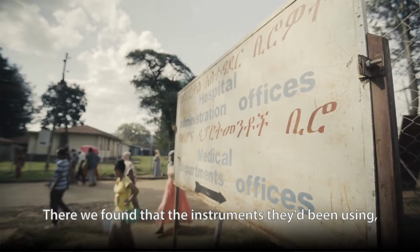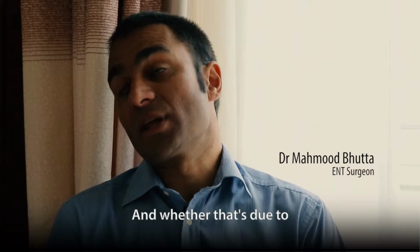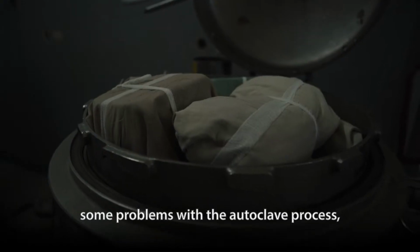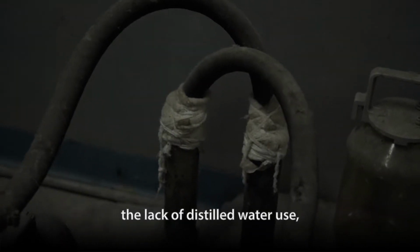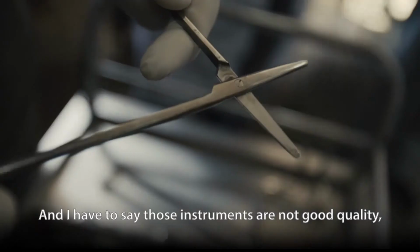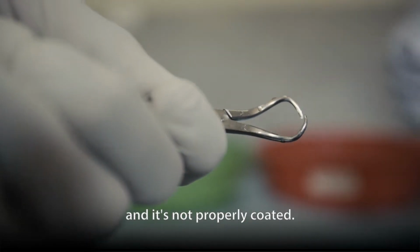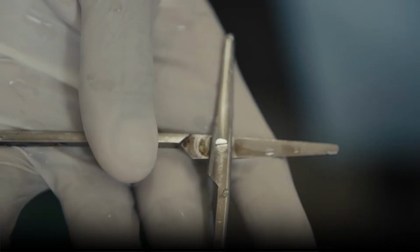There we found that the instruments that they've been using only for 6 months have actually already started to rust. And whether that's due to some problems with the autoclave process, the lack of distilled water use, or whether it's actually the poor quality of the instruments, and I have to say those instruments are not good quality. You can see that the steel that they've used is of lower grade and it's not properly coated.